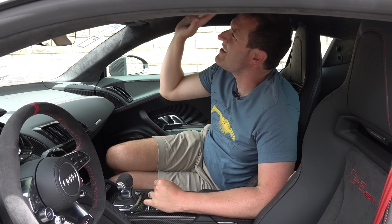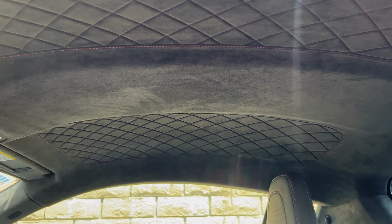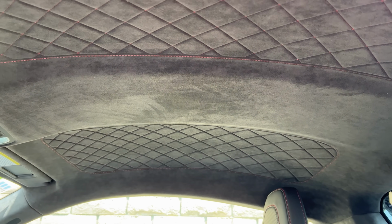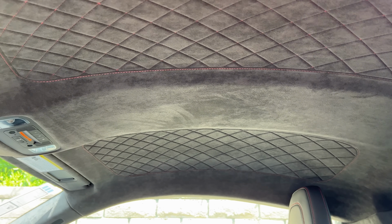Also interesting is the ceiling of this car, which has a diamond stitch pattern with this red contrast stitching, and looks a little unusual, I suppose, maybe a bit much, the diamond stitching on the ceiling, but Alcantara everywhere is kind of a hallmark of high performance models like this one.